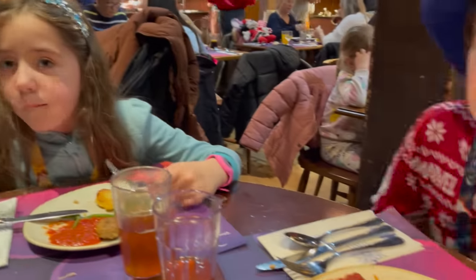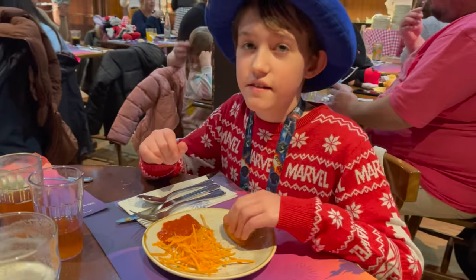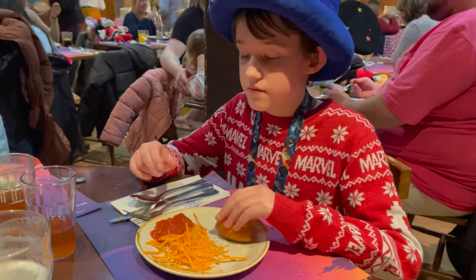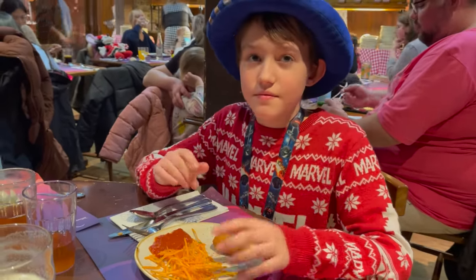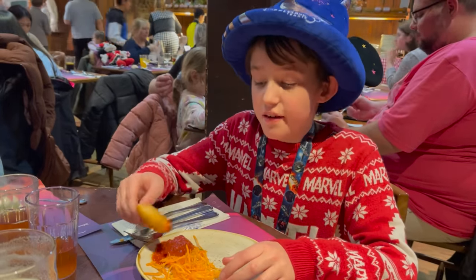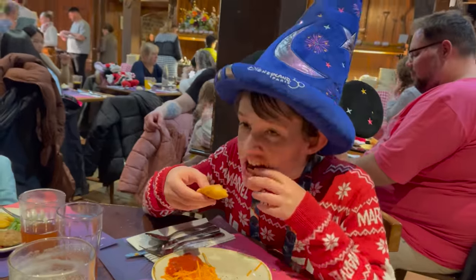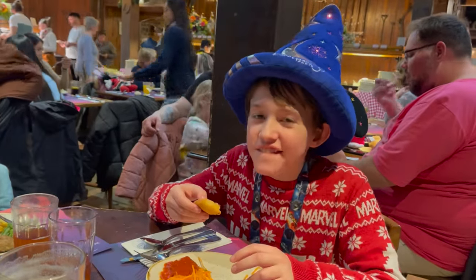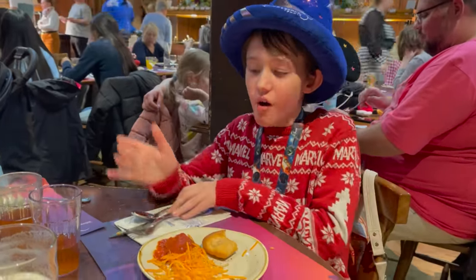And William's gone for a unique choice here. He's gone for grated carrots, some pasta sauce, and another pasty. Is it a pasty? I don't know. He's enjoying it, though. He's got his lights flashing. That's a good sign. That means he's happy and seems to be enjoying his food.